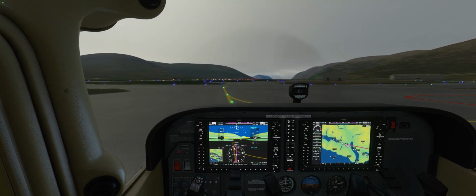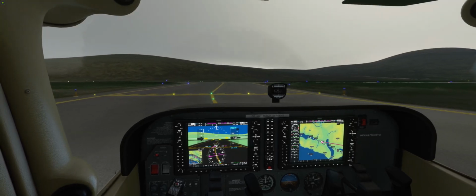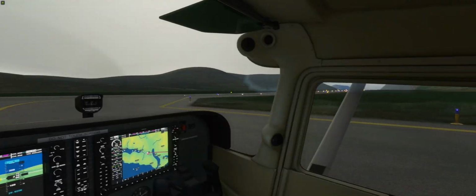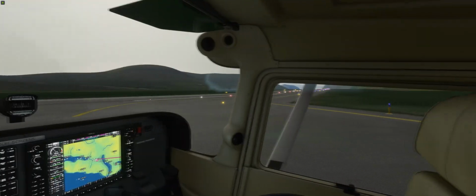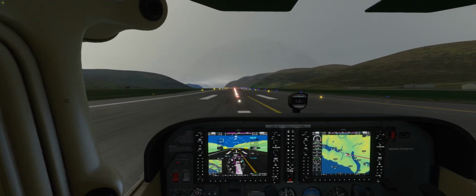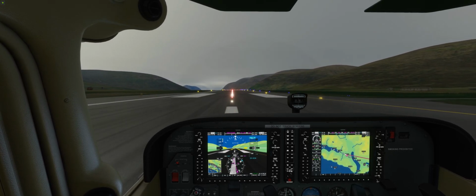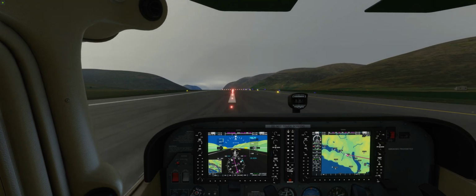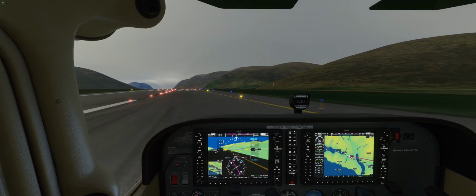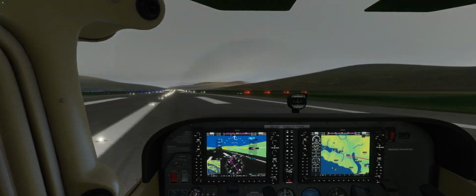I also learned how to use the screens properly, I learned a few more functions. I basically watched an overview of what you can do right now with the G1000 screens in Microsoft Flight Simulator. Learned how to set the CDI inside of the HSI, so this purple line in the middle of this compass-like thingy. So I can see if I'm on the line and which direction I have to fly. This is quite convenient. So let's just roll to the runway quickly and take off.